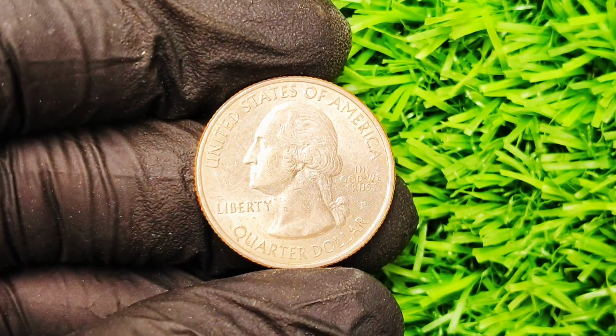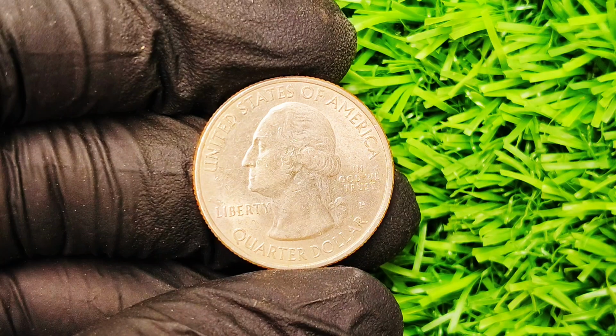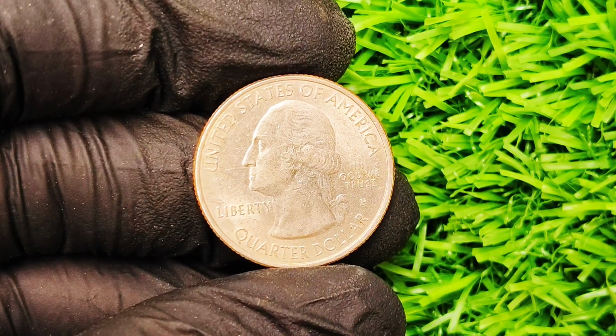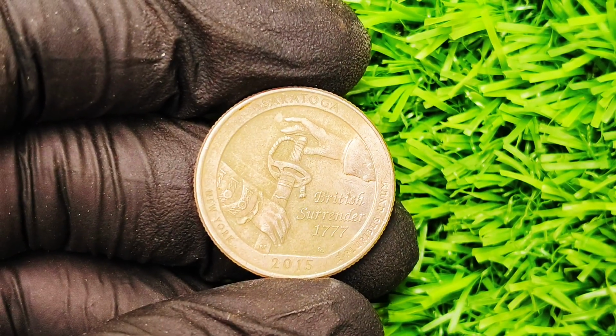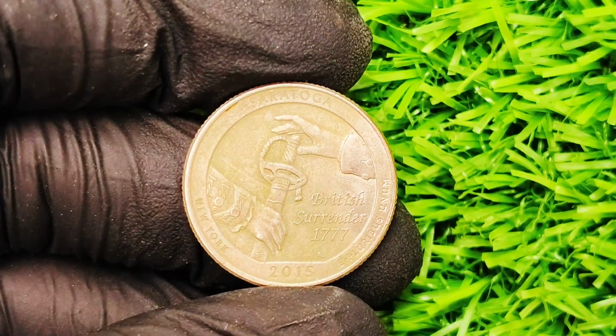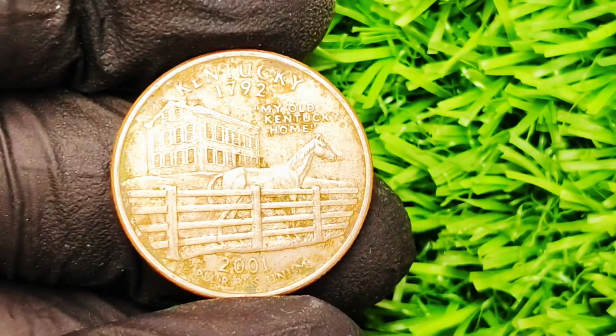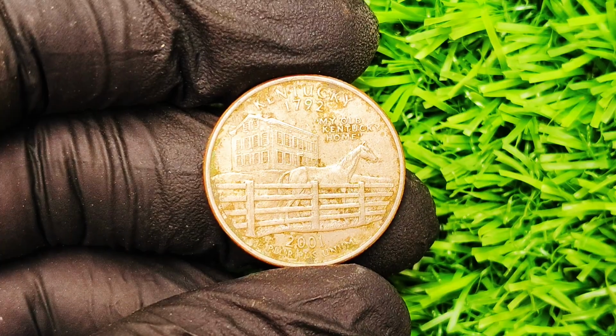You realize you're not holding a simple quarter. You're holding history. You're holding fortune, because this exact Saratoga quarter, struck in Philadelphia in 2015, has already proven it can reach values up to $1 million. This exact coin could be sitting in your drawer right now and it's worth over $1 million. This coin almost ended up in a parking lot gutter, tossed aside as just another ordinary quarter.